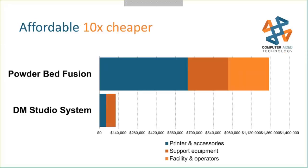Another massive benefit of this studio system versus powder bed fusion is the cost. We're looking at about 10 times cheaper once you look at all the operators, the explosion-proof facility, the material costs, and all of that stuff. Our DM Studio system is coming in at about 10 times cheaper than a traditional powder bed fusion system.